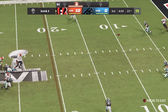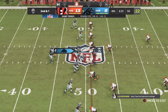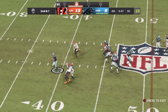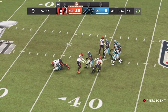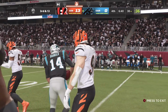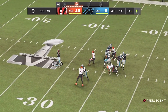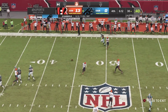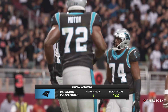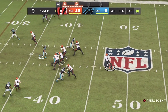In the pocket, Burrow throws to the end zone. This one will fall incomplete. He was looking for Tee Higgins again, and they settle for three points. I guess they're going after a guy that nobody's really worried about in this game, but that's going to be a sack by Sam Hubbard, his second of the day. Carolina only has 68 total yards, and we're into the fourth quarter. Here's a screen pass on a third and 13, and Darnold is just off today. They have the third-ranked offense in the NFL, only 122 yards of total offense in the fourth quarter.